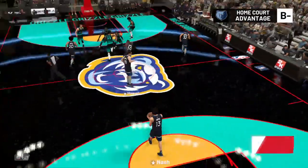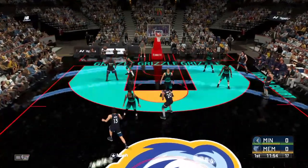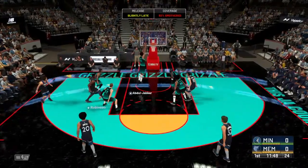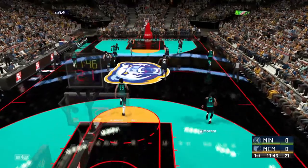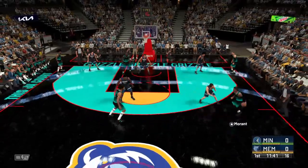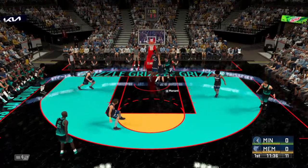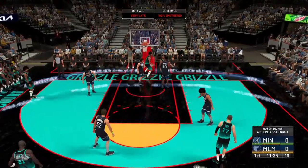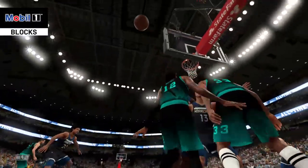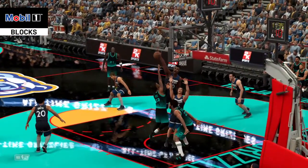Tip-off goes to Minnesota. And a look at Minnesota's opening lineup. Pass to Robinson. From 11 feet away, it's rebounded by Memphis. Outside Morant. Robinson with the block. And that one goes out of bounds. Last touch by Robinson. His shot was hindered by that momentous mobile one block. That'll put some fear into the shooters, and he made sure to do it early, too.